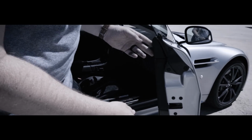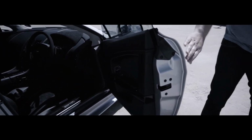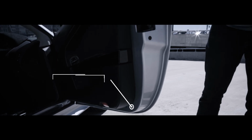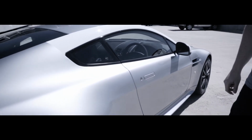The door also opens up at an angle. It's what Aston Martin calls swan doors. And this, when you open it up, raises it away from the curb, so you don't have to worry about clipping any curbs when you open up the door when you're parking in the city.